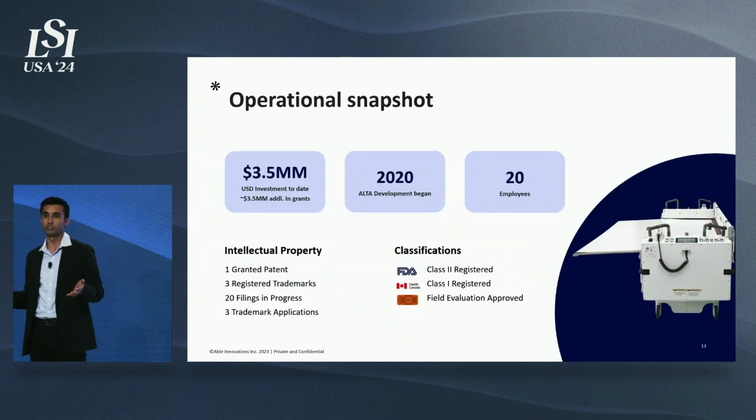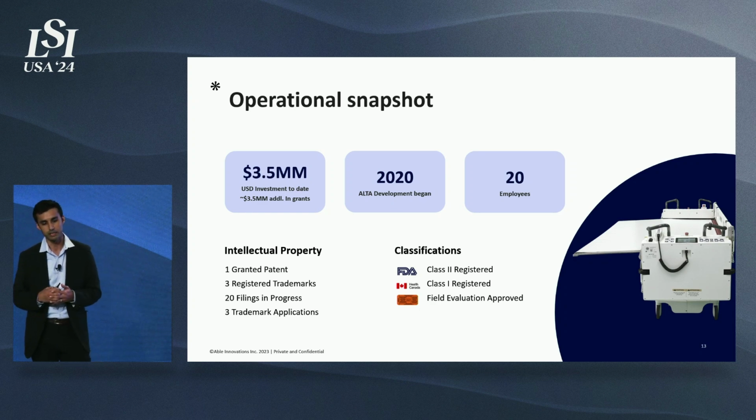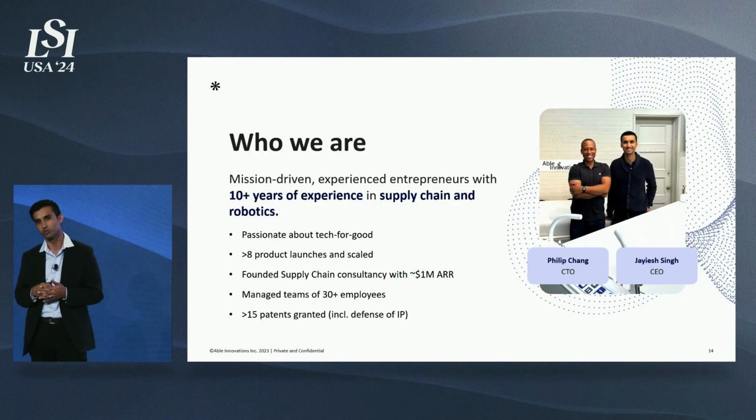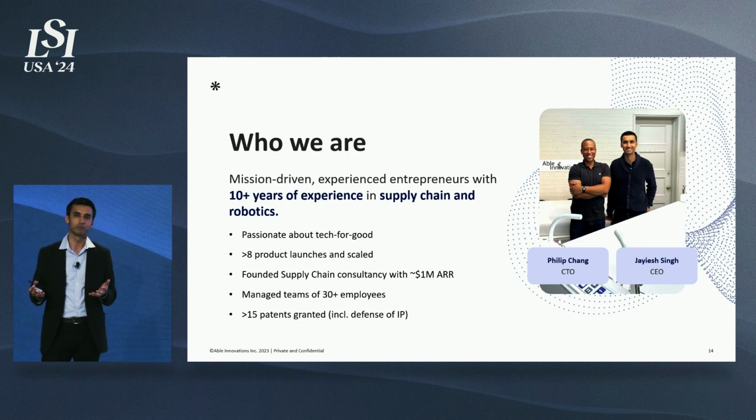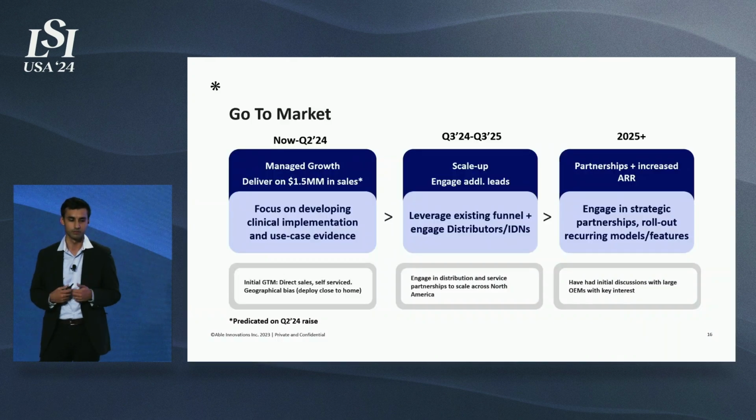We've been extremely capital efficient to get to this point. We've only raised $3.5 million so far. We started this product in 2020, and we're 20 full-time employees. There's immense IP potential. We have 1 granted patent. We have 20 more in progress, and we have all the necessary regulatory approvals to take our venture to the next step. And we've gotten here with a great team. My CTO, Phil, and I, we're experienced entrepreneurs. Phil has a specific background in intellectual property, but we've worked on various products because previously we owned a product development firm as well. And we've surrounded ourselves with excellent engineers, advisors, mentors, and investors that know what it takes to get us to the next level.